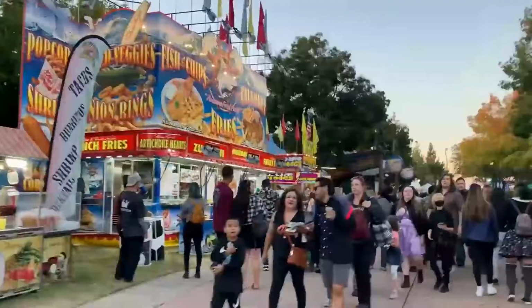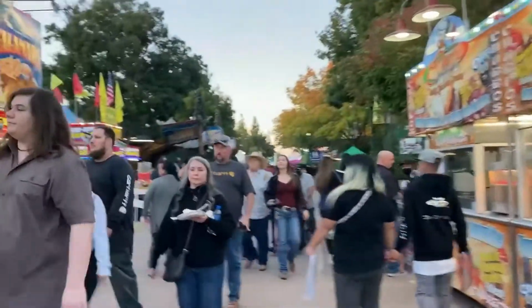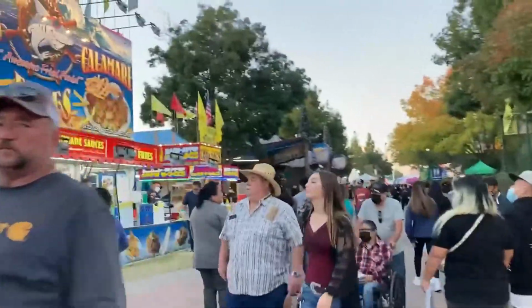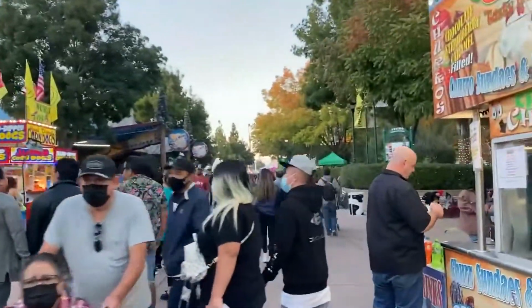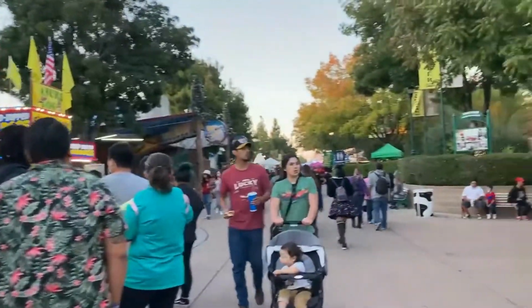So something there is absolutely no shortage of when we go to the fair is all these stands of fried foods. They're also kind of expensive. But since we had El Pollo Loco earlier, we're still pretty full, so maybe we'll get some dessert later.